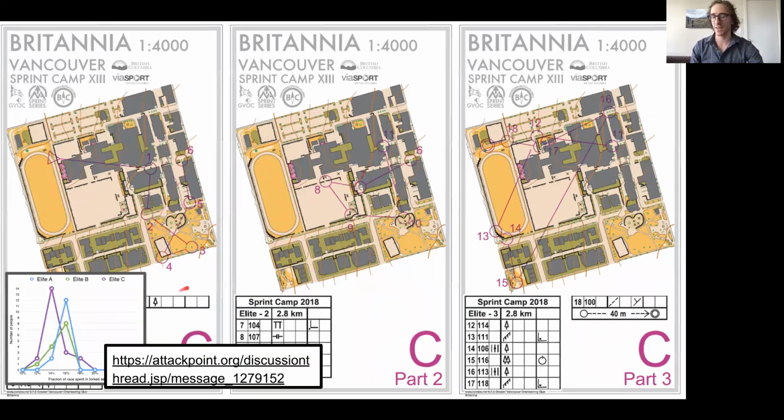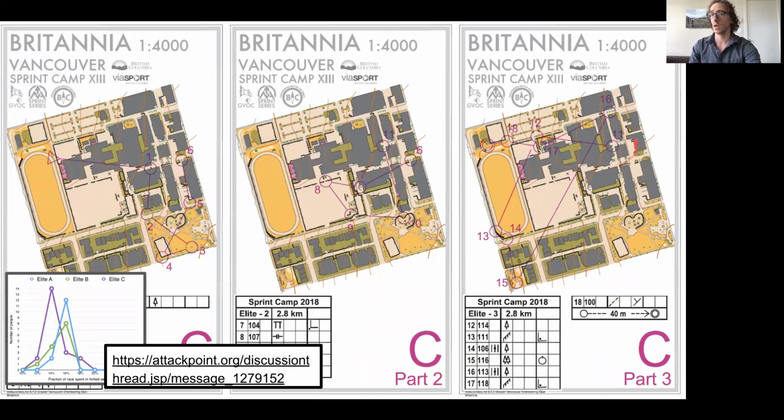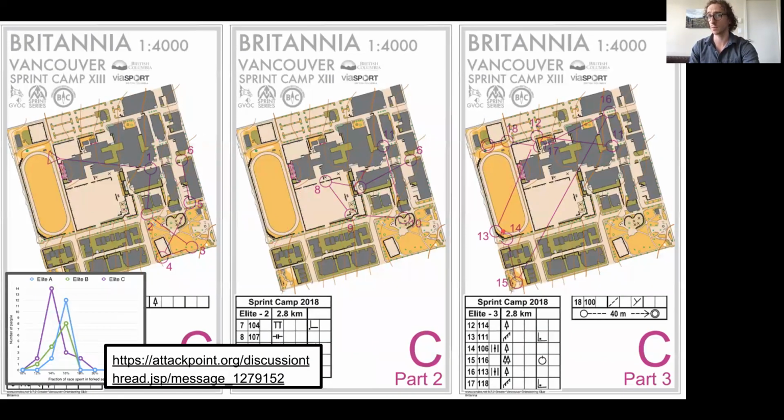And so if you chose correctly, you chose option C. Our star course planner, Ben Smith, did a whole analysis, which you can read if you're interested. But let me explain first. This part 1 and this part 2, in this example, would be the same for all competitors. And then when you hit number 11 on part 3, you'd be here. And you run this 1, 2, 3, here's your 11, 12, 13. And then all competitors would have the same 16, 17, 18. So that's kind of fun.